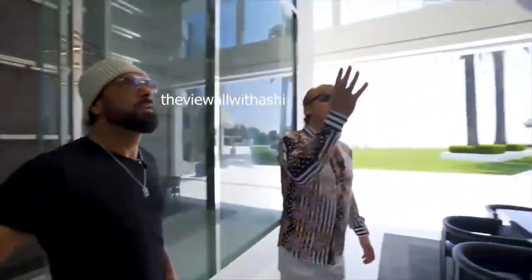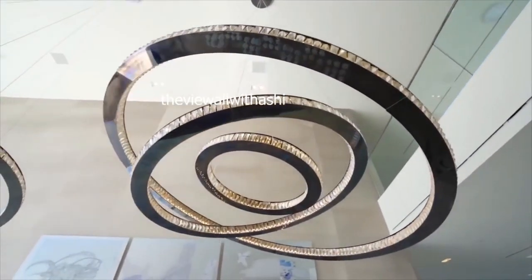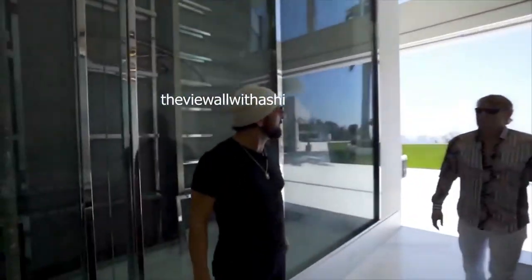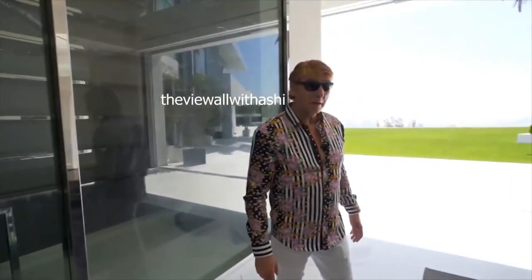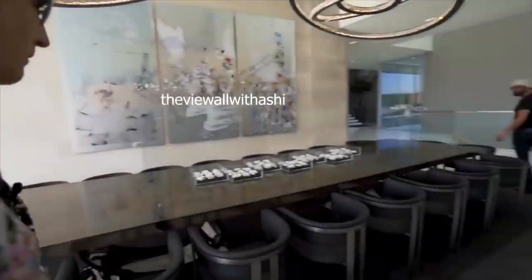These are the best lights I've ever seen. When we had these lights delivered, they were on a semi truck, and they are so big. But when they come in here, you don't notice. They look big, but you have no idea how big they are up close. They're absolutely huge. Adam, this is unbelievable. There's 20 chairs around this table.